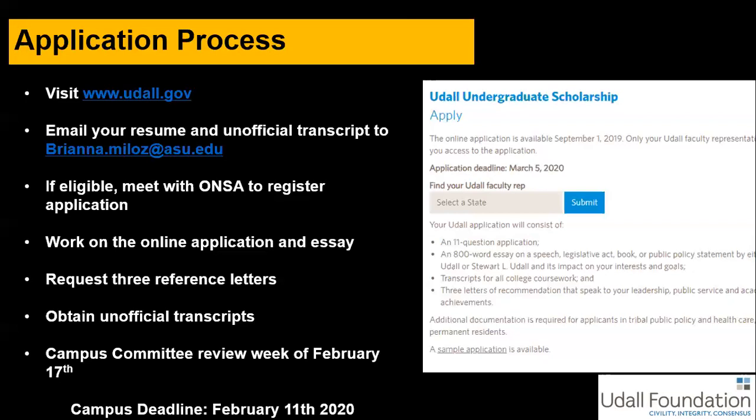The reason why we have an earlier deadline goes back to the point I had made earlier about the fact that we can only nominate 8 students to send your official application to the Udall Foundation itself. Having the earlier deadline allows us to have time to read through all of the applications that have been submitted here at ASU, and then allow you to have an interview set up with our campus committee for Udall, just to get a better sense of who you are, ask some questions based on some things that you provided in your application, and then to ultimately determine if you'd be a good fit to move forward in the process.